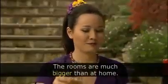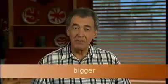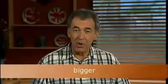The rooms are much bigger than at home. The rooms are bigger. Rooms can be big, and other rooms can be bigger. A word can be small, and another word can be smaller. To compare two things, we change some adjectives by adding an er sound. Big, bigger. Small, smaller. These sorts of adjectives are called comparatives. We link the things we are comparing with the word than.